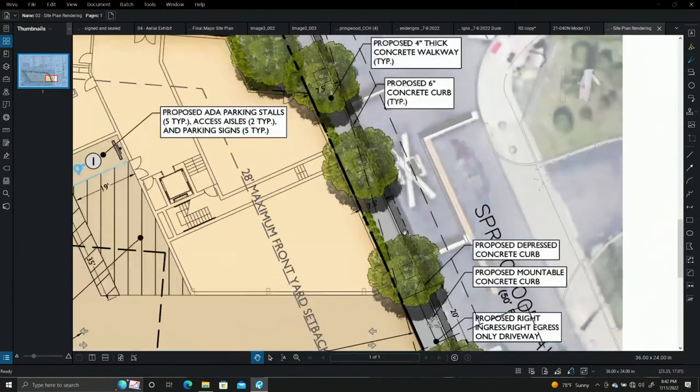Okay. So you're showing trees there. Tree pits are generally 3 to 4 feet, are they not? Yes, they are. Okay. So what does that leave for a pedestrian walking space? Not much, right? 2 to 3 feet. Minimum sidewalk widths are usually 4 to 5 feet for walkways for pedestrians. So how do you reconcile cramming the building so close to the curb on the Springwood Avenue side and not having room for trees or pedestrians to coexist?